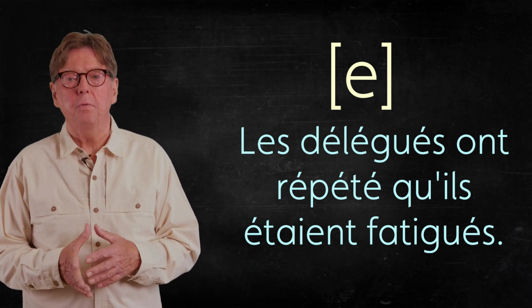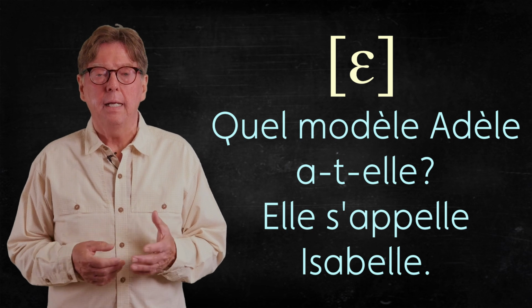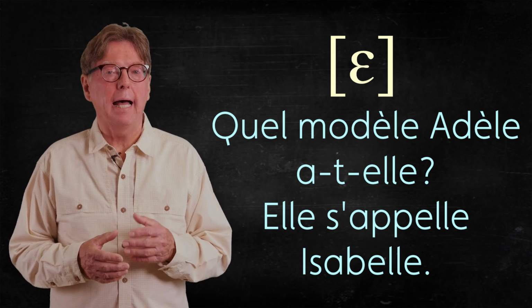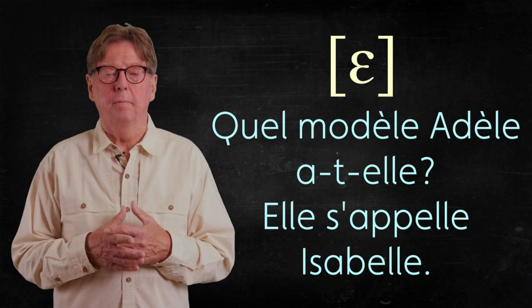The next sound that we're going to deal with is an open E. It's open because your mouth is going to come open, okay? And it's an E sound, not A, but E. Quel modèle a-t-elle? And we also find it in the sentence, elle s'appelle Isabelle.